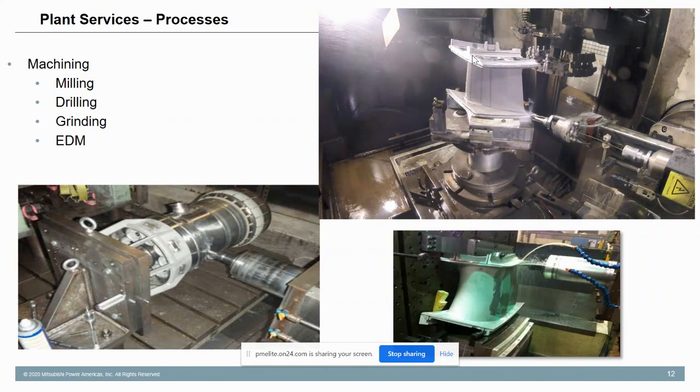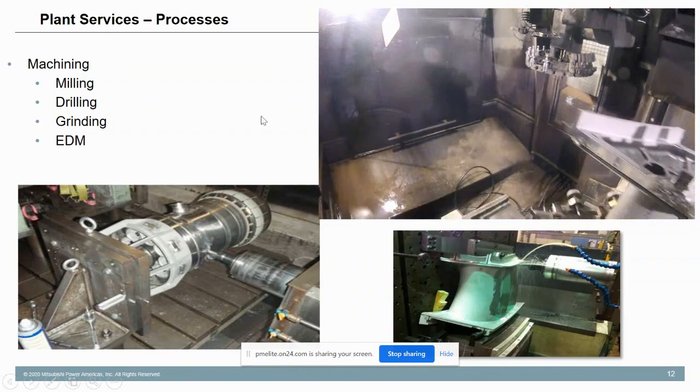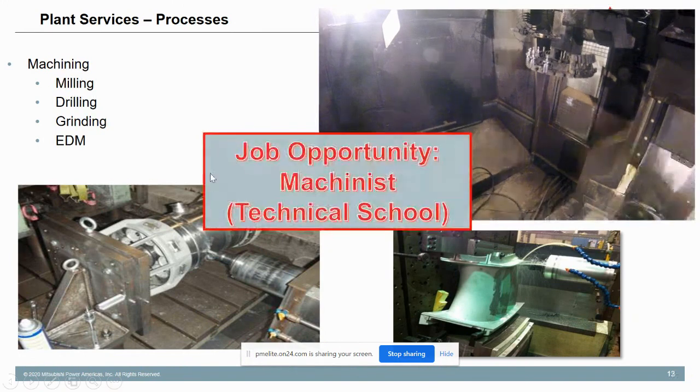We also have EDM wires, which use a wire that kind of cuts like a cheese grater, cuts off the thick chunks of metal. We have sinkers, which burn through oil, burn different shapes onto our parts. Down here, you see one of our mills that is milling into the combustion pieces here. So this job opportunity as a machinist, you can learn from a technical school, learn how to program and operate a lot of different CNC equipment.